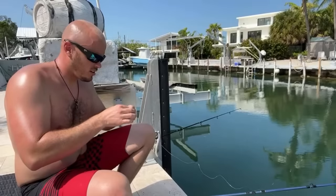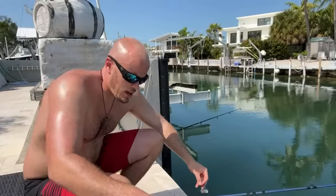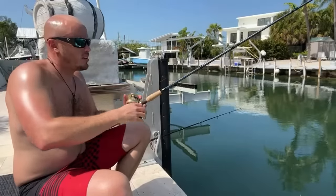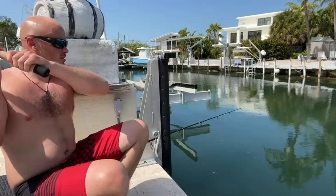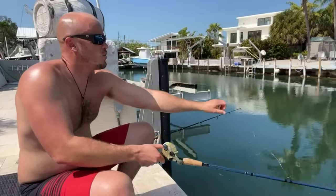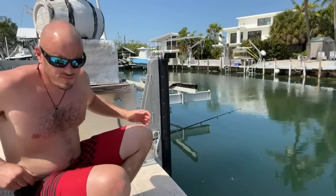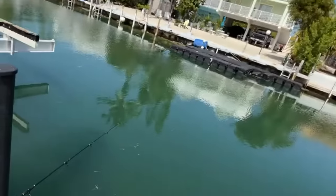A little hook, little strip of bait. Just let it hit the bottom. And then I'm just gonna kind of do a Q&A with you guys while we wait for that. Maybe this will yield something different. Small hook, no sinker whatsoever. We're just gonna let it drift to the bottom, very, very naturally. Let me see if I can answer some more questions here.